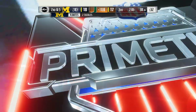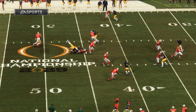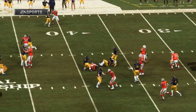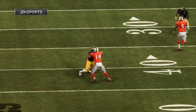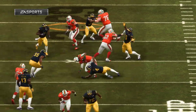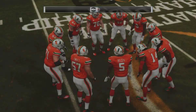It's 2nd down. Well, if you're going to run the read option, typically, you've got to keep an eye on the defensive end. And what does that mean? What are you looking for with a defensive end? Well, you want to play off of what he does. If he collapses inside towards the running back, then you pull it and take it yourself outside in. If he stays outside, you go ahead and leave it with the running back. In this case, pulled it and got good yardage himself.